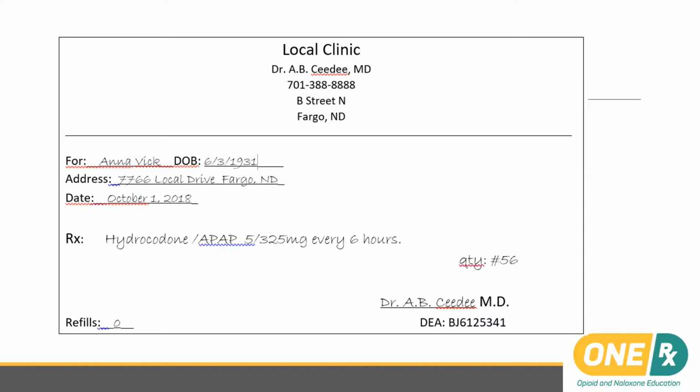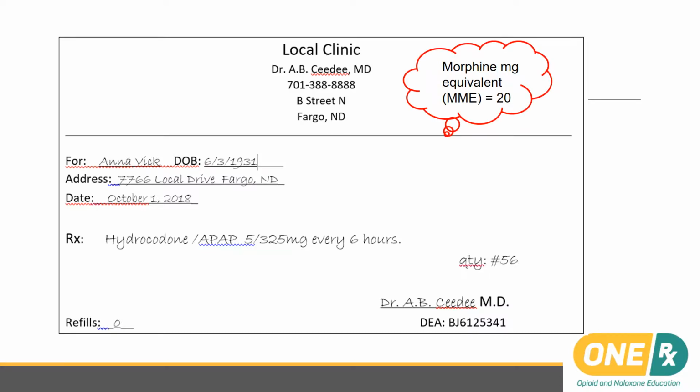Another bit of information that we ought to consider when evaluating risk for accidental overdose with an opioid prescription is the morphine milligram equivalence. So I've used the CDC smartphone app to calculate the morphine milligram equivalence for this prescription, and it turns out that it's 20. And as we learned previously, the risk for accidental overdose is quite significant and concerning when morphine milligram equivalents are greater than 50. So since hers is less than 50, we don't have to be extremely concerned about the amount of respiratory depression that this prescription could confer. But because of her other risk factors, we'll still consider her to be at risk for accidental overdose.